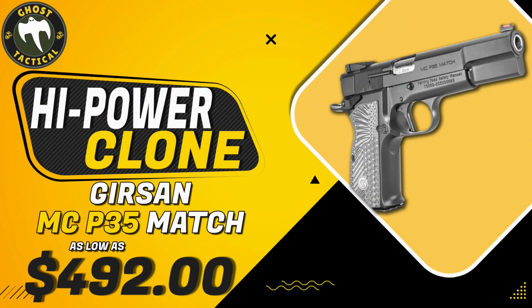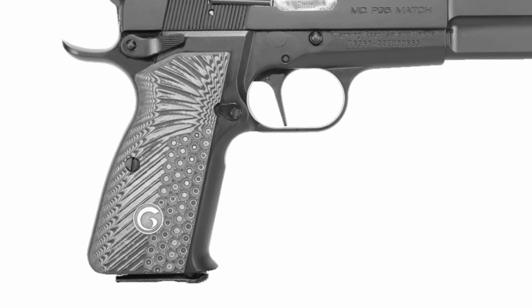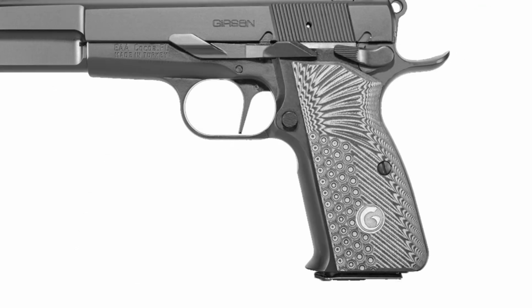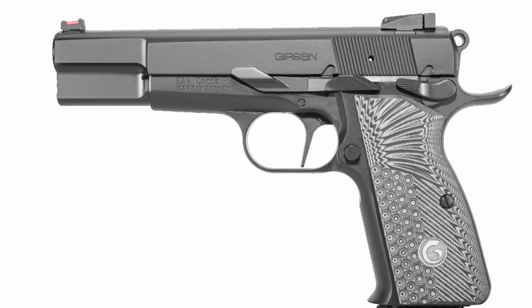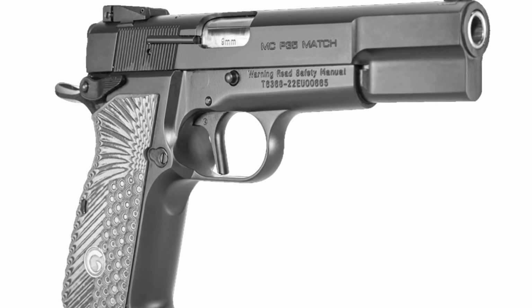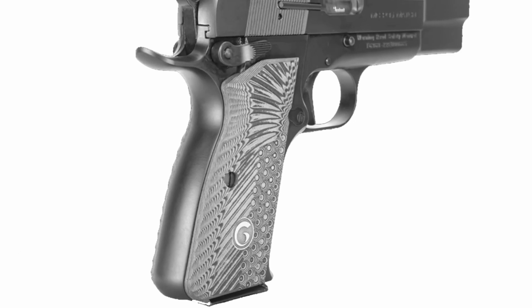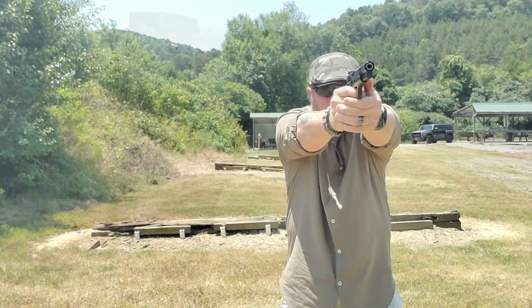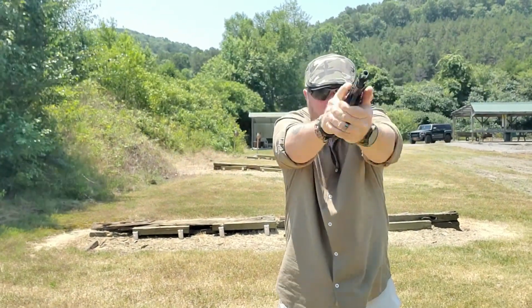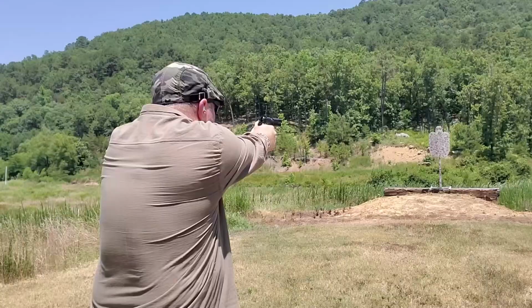Coming in at number 3 on our list is the Girsan MC P35 Match. If you guys are familiar with the great design of John Moses Browning, which is the Hi-Power, the Girsan MC P35 Match takes that great original design and modernizes it and upgrades it, and is a beautiful, beautiful gun. It is chambered in 9mm, and it features a flat face trigger, a fiber optic front sight, an extended beavertail, and great G10 grips. It's a capacity of 15+1 with a barrel length of 4.87 inches.